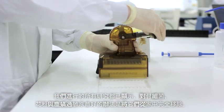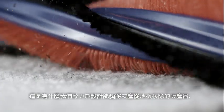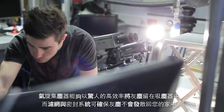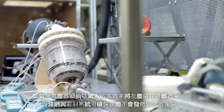All of our research has shown us that the best way to deal with bacteria, pollen and dust mite allergens is just to remove them from your home completely. And that's why we focus our efforts on designing vacuum cleaners that pick the dust up from the floor, have cyclones that are incredibly efficient to keep it in the machine, and then filters and seals that make sure it doesn't get emitted back out into your home.